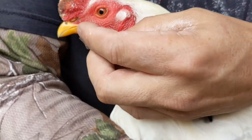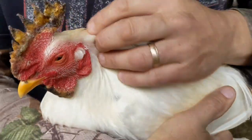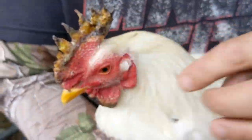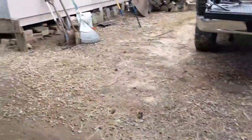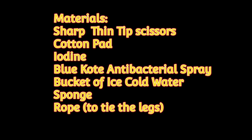I'm going to take off the crest and the beard and the little lobe here. What lobe? Oh, that little flap right there? Right there. After we cut his crest and stuff, it is going to be very bloody looking. You have to put iodine on it. I'm going to tie his leg so he doesn't get away from you.